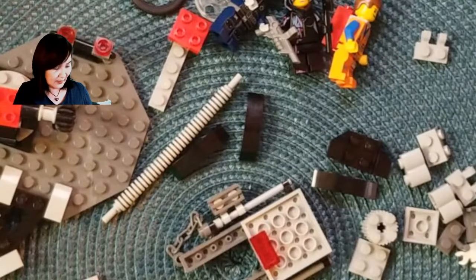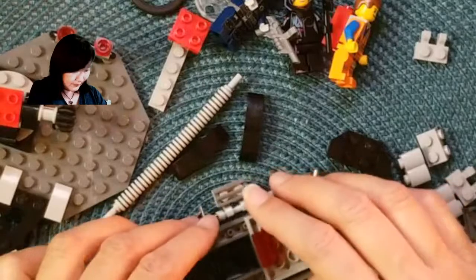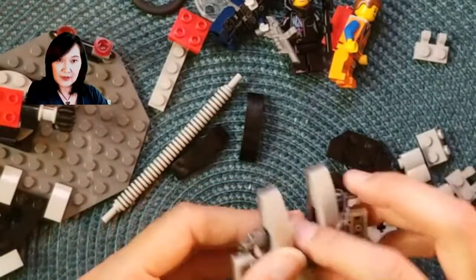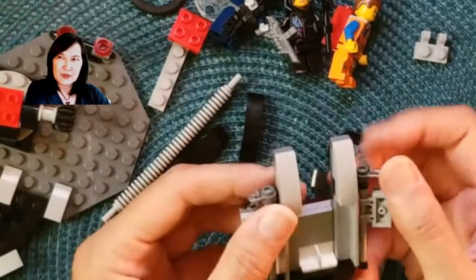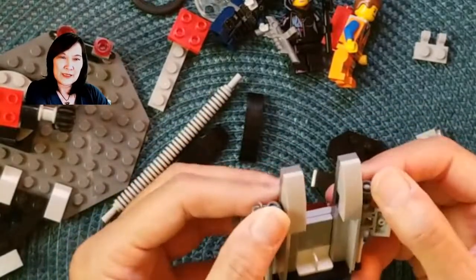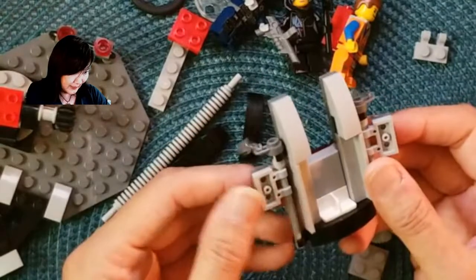Yeah, I think I'm a fairly new AFOL. I mean, if you think about it, I probably have really only been super active since 2018 as far as starting to really build my collection and what have you.